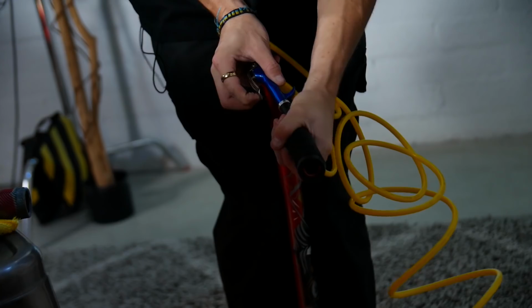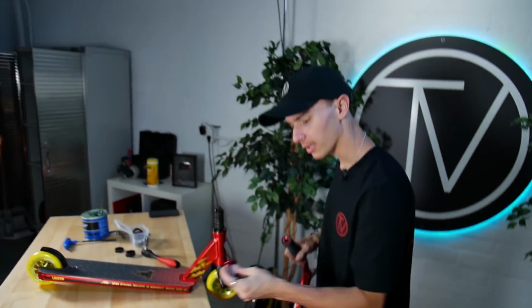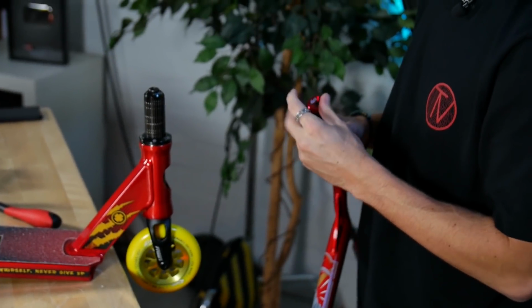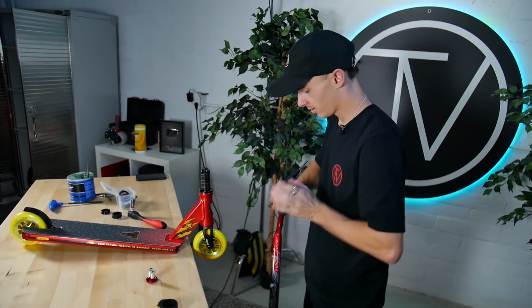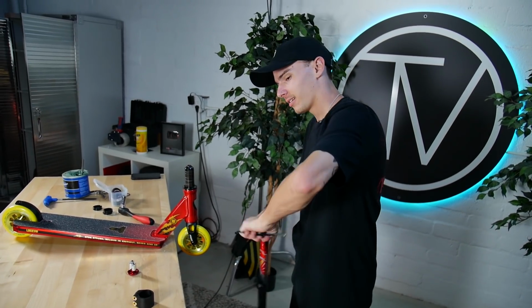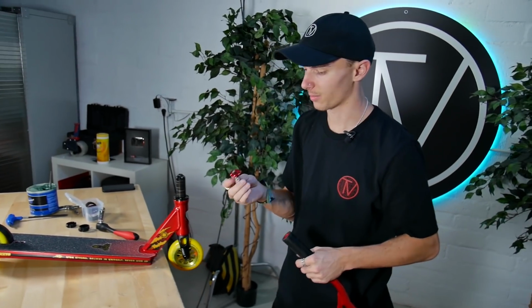Grips are on. Let's throw on our ODI aluminum bar ends. They fit in like that. Tighten it up. Oh my gosh. Cool. Just want to feel a little bit of tension. You don't want to overly tighten these guys. It's a pretty thin bolt.